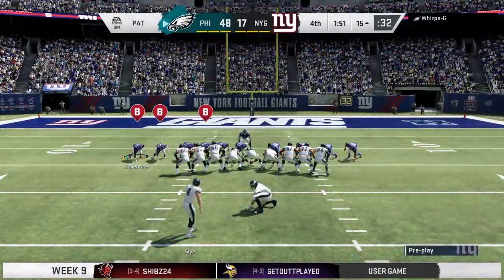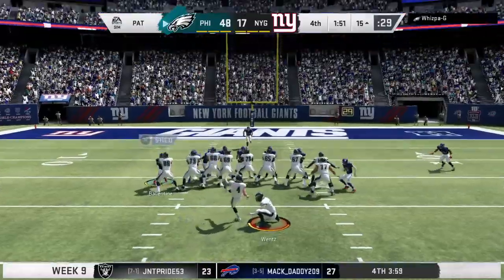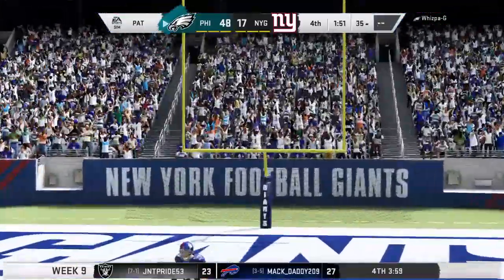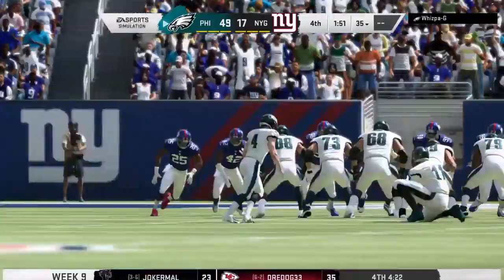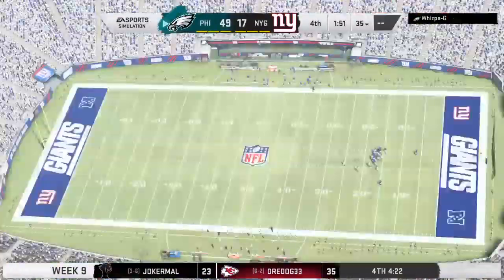Still an important piece of business to take care of, the extra point. Now, this one was over a while ago as they just add on to their big lead. Eagles 49, Giants 17.